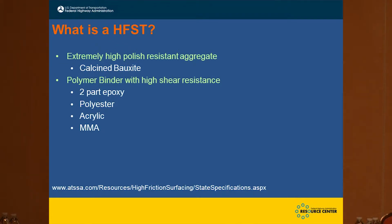versus other aggregates that have been tested, and we're continuing to test other aggregates, but they've decayed in their friction level. And then there are various types of binder that can be used. The predominant one that we've used in the United States is the epoxy. The other binders are generally applied whenever weather conditions for installation may not be most desirable, so they use a little bit different binder for those purposes because, again, you got to take into account cost.